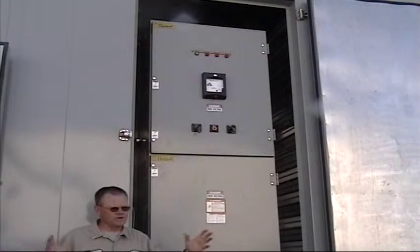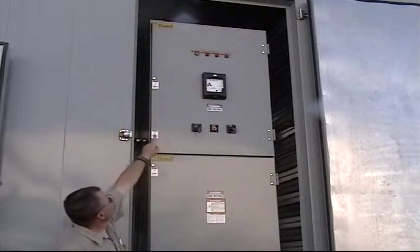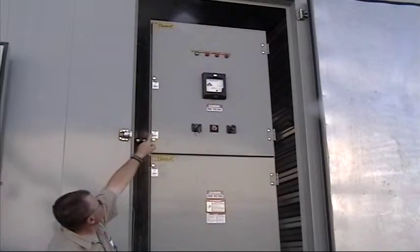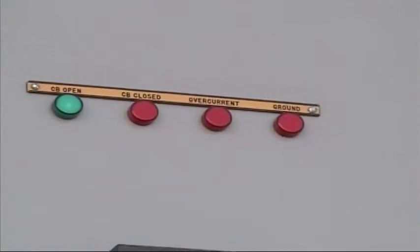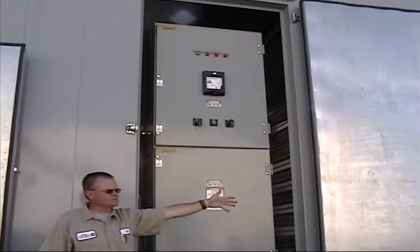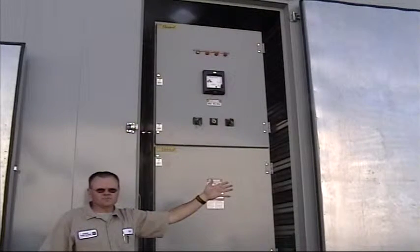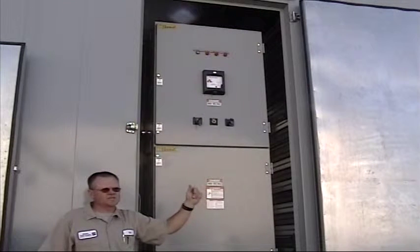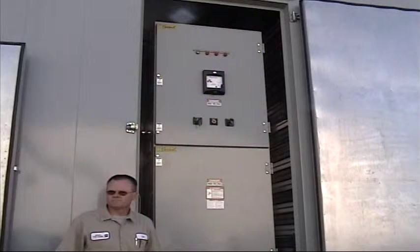So the first thing I would do is, if you see no power and you have an outage and this is running, open this door up, and then you've got annunciations for breaker open, breaker closed, overcurrent, and ground fault. You also have a ground fault indication. So if there is a ground, you've got a fault on the output side of this somewhere, it's going to trip on a ground fault. You can try resetting it. If it trips again, you're out of business. You've got a fault somewhere. So just be aware of that.